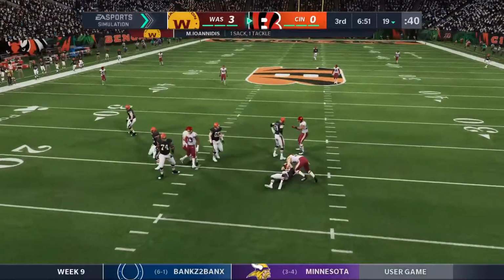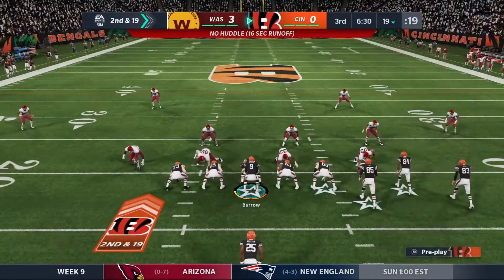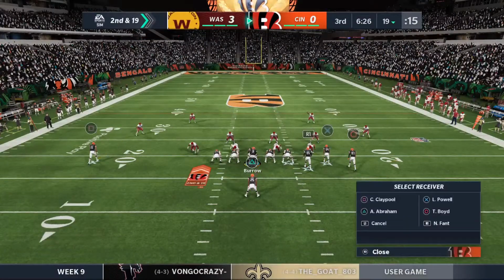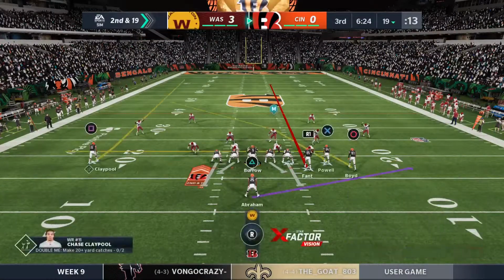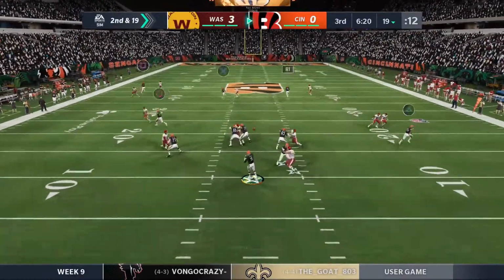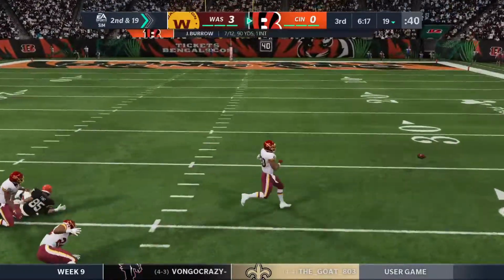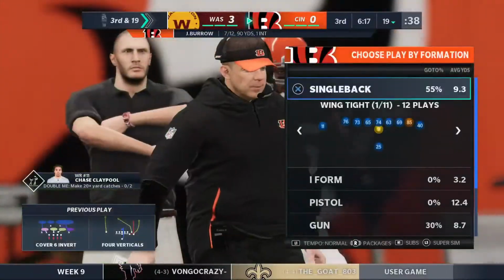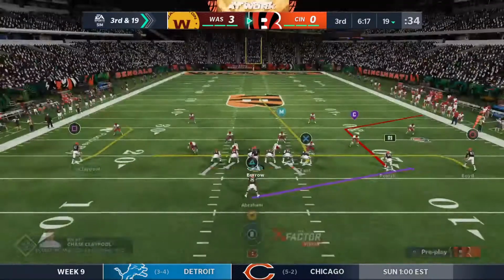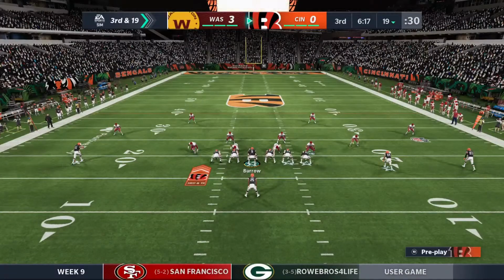And the Washington pressure gets to him, and he will go down. Off the edge, the sack by Matt Ioannidis. At the 19-yard line. On 2nd down, Burrow. He'll fire one downfield for Fant. And that will be incomplete. Burrow tried to dial up the long one way out there, but it'll be 3rd down. An incomplete pass on that last play, and that means they'll need to come up with something here on 3rd down.